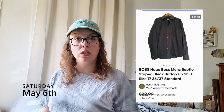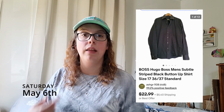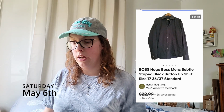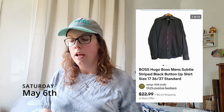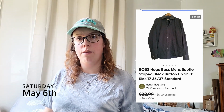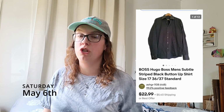Next on Saturday was this Boss by Hugo Boss button-up shirt. It had this really subtle black striping. I thought it was really nice. My boyfriend gave this to me, so I didn't have anything into this. Now, this is the first time that this has ever happened to me. When I went to ship this out, it was an international order, which I do.